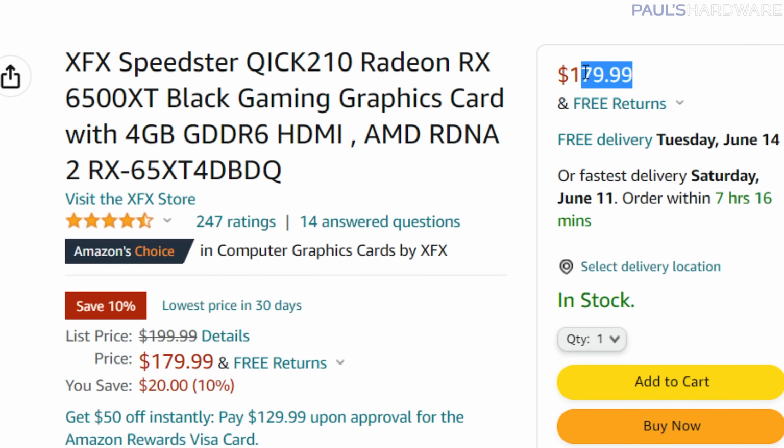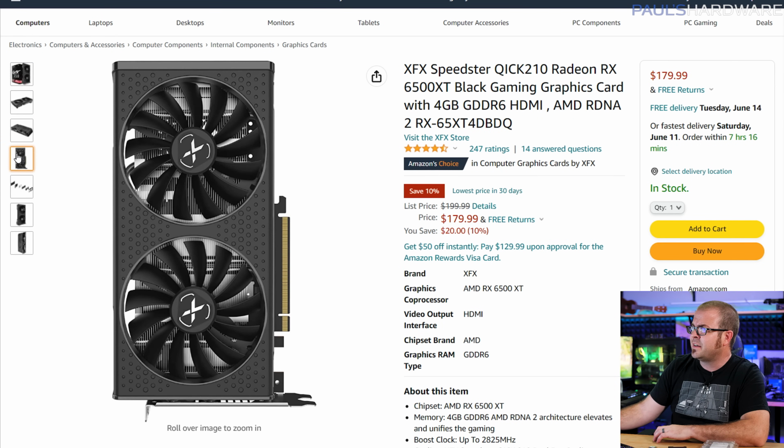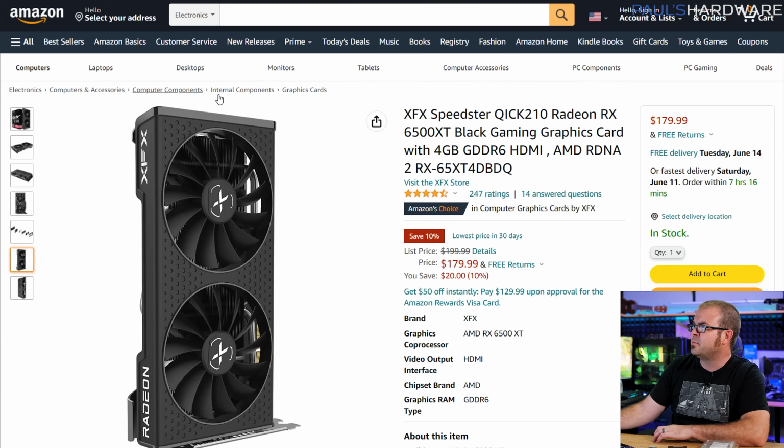That said, I only recommend this if you're really on a budget and really need a graphics card. It is $180, which is about 20 bucks below MSRP. And the other shameful thing is that it only has 2 video outs, and I note that they have carefully not shown the video outs on this card in any of the pictures because they're ashamed.